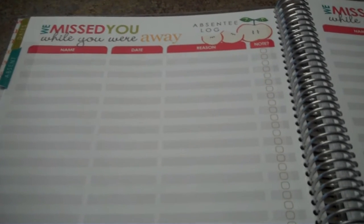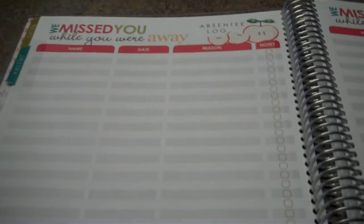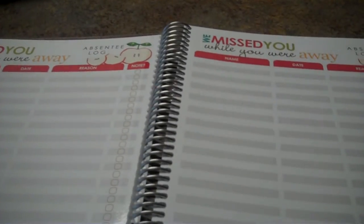It will probably be used for those big trips, like big orchestra trips, choir trips that cause several kids to be out of class, to write and jot that stuff down so I know who was gone that date and can keep track of what they need when they return to class. So your next section is graph. So you have several pages of graph paper that can be used for seating charts, for tracking test results, for grouping, anything that you really want to use it for. It's your planner, so you get to do that.